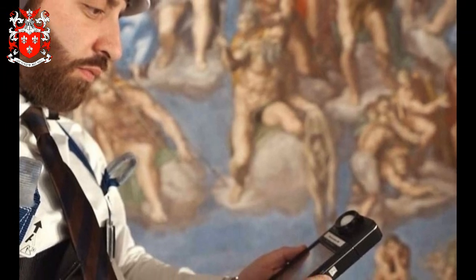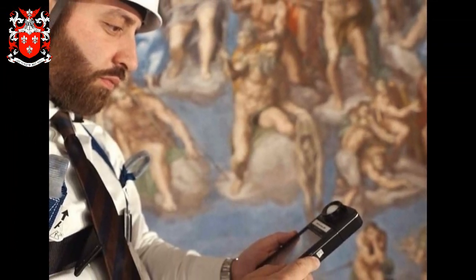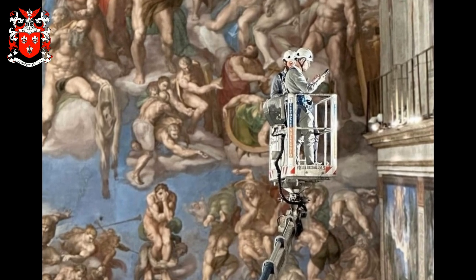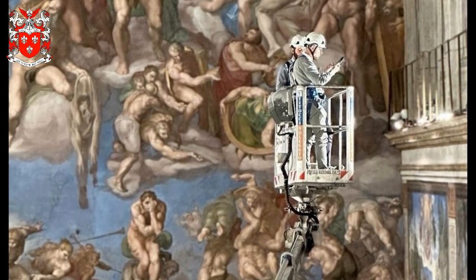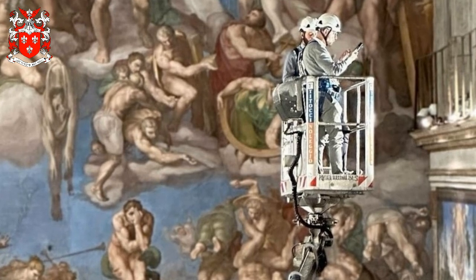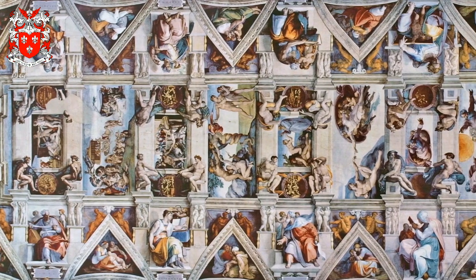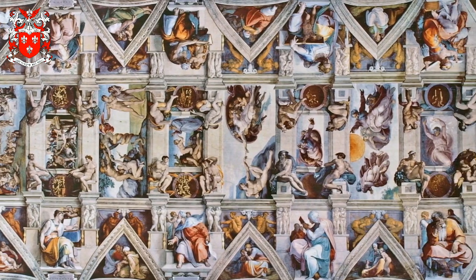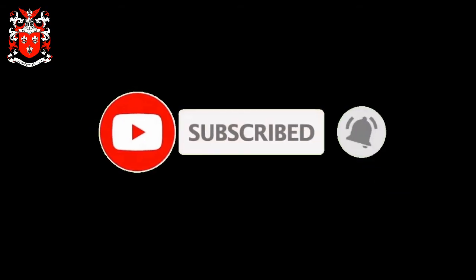To remove the salt layer, a laborious technique involving distilled water and thin Japanese paper is required. Japanese paper has the quality that it sucks the salt and other irregularities out of the frescoes and walls of the world-famous Sistine Chapel.